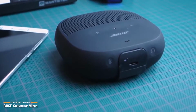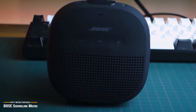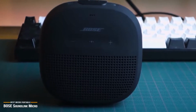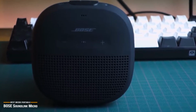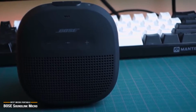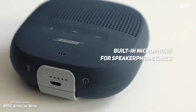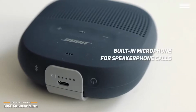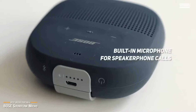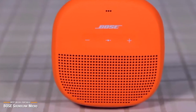As far as the sound goes, this little speaker has impressive bass for its size. It doesn't offer the sound quality of Bose's larger, more expensive Bluetooth speakers, but it delivers significantly more bass and volume than other pocketable speakers. The SoundLink Micro also has a built-in microphone for speakerphone calls, but there are noticeable latency issues where the audio may lag behind the video with a 1-second delay. The same goes for skipping tracks or using voice commands. This isn't a deal breaker, but can be annoying at times.